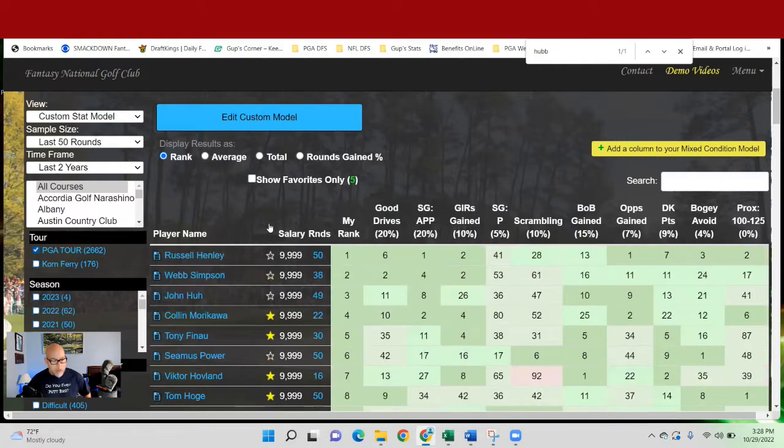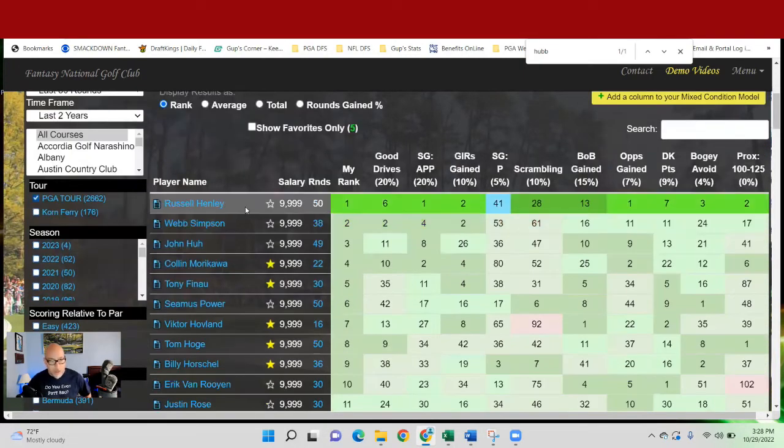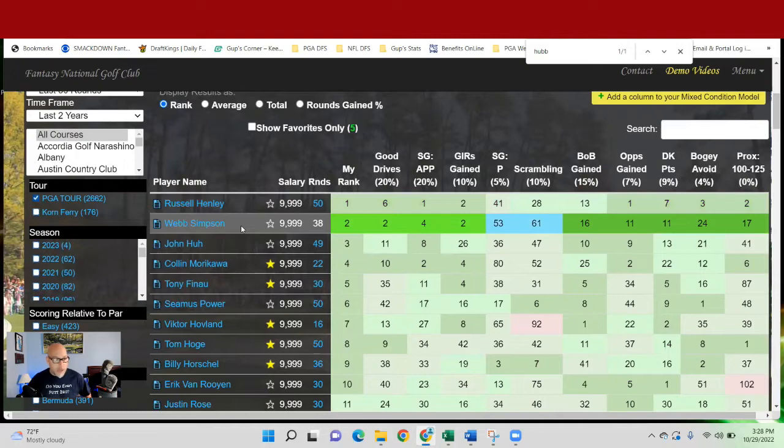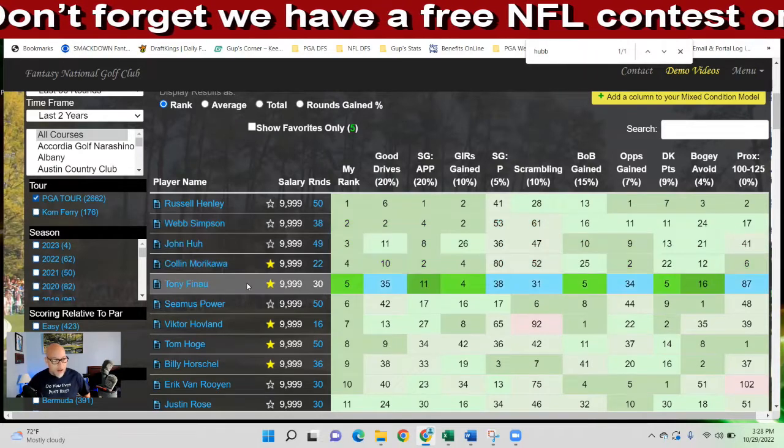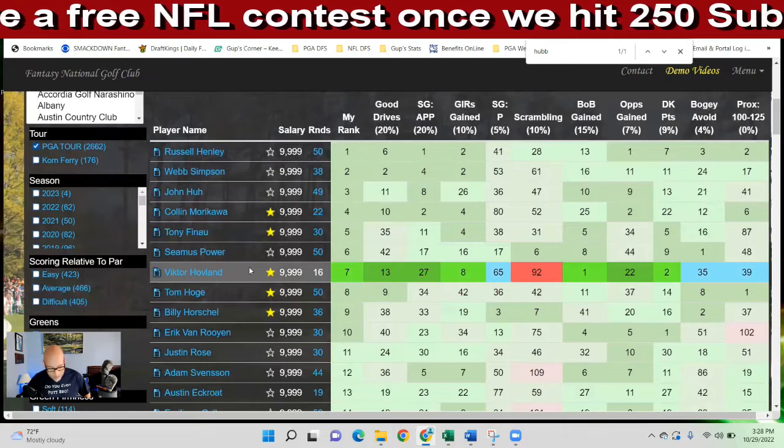If you just rank them straight out, the models love Russell Henley. The models will always love Webb Simpson if you go back far enough. But as we know, Webb might be 67K in this tournament. I think he might get a price bump a little bit, but he's still not impressing me. You got Morikawa, Finau in there as well.